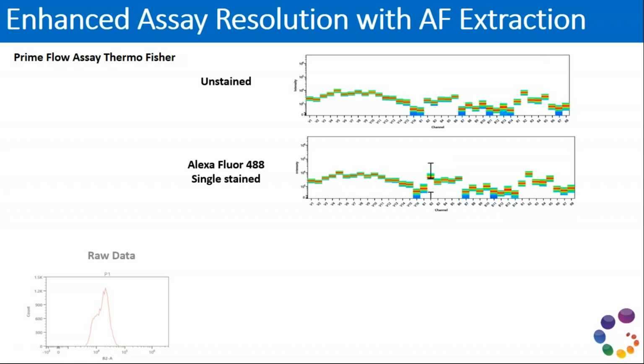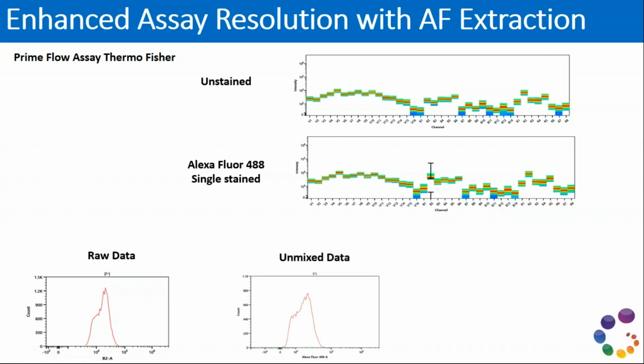Now, if we run it on our cytometer and look at the raw data, here I'm showing a histogram of B2, the second blue detector, where the Alexa Fluor 488 has its maximum emission. And you can't really see a difference between the negative particles in the mix and the positive particles. Then if we unmix it without extracting AF, we have this plot here, where I'm now seeing Alexa Fluor 488 on the bottom. Again, no separation between my negatives and my positives.